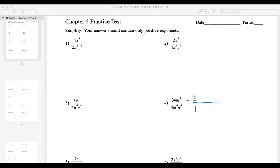Notice on number 3, right, the 4s would cancel, so I'd be left with nothing. On number 2, the 2 and the 4 would reduce to 1 over 2. Now, do I have to put the 1? Only if that's the only thing that's left. But on number 4, there's nothing to reduce on the 3 and the 4, so they stay.